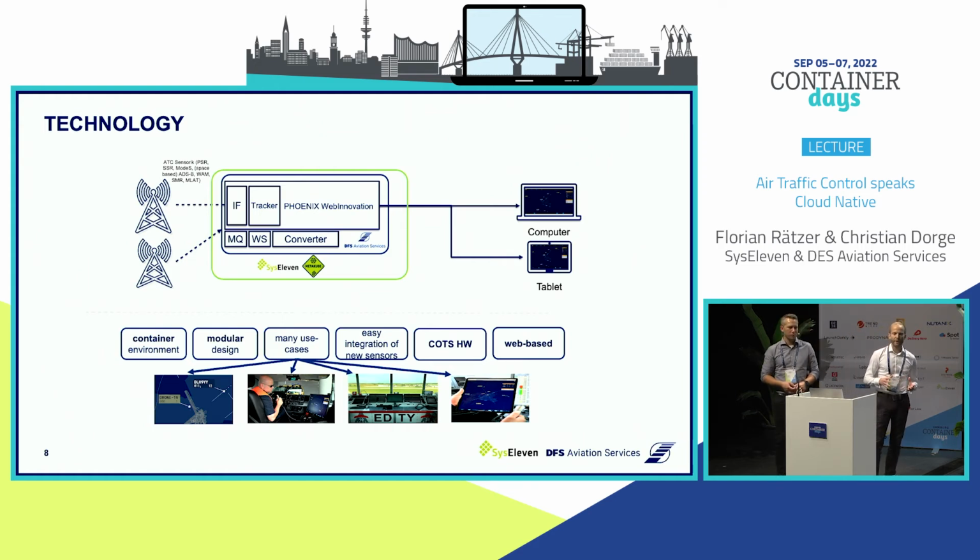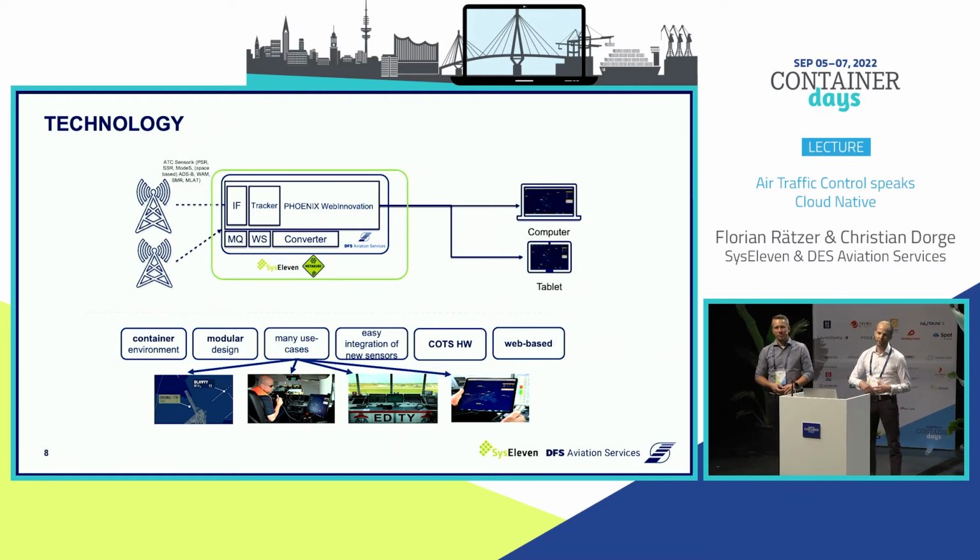Now let's have a look at the technology. On the left-hand side, you see a picture of some of the radar stations. We are using quite some different technology here. We have primary radar, secondary radar sources. We use ADS-B, multilateration, and a lot of others. Those sensors provide more or less position information of flying objects. Could be a drone, could be an aircraft, helicopters, everything which is flying around in the air.